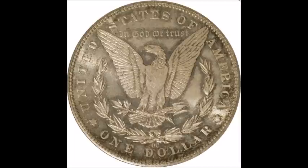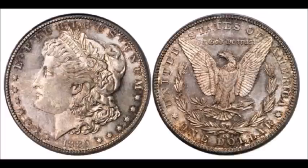So you are looking at an $881,000 Morgan dollar. This 1889 Carson City is the highest graded known example for an 1889 Carson City, and it sold at auction for $881,250. That is a very valuable and expensive Morgan dollar.